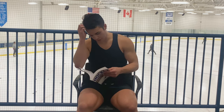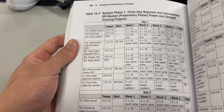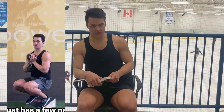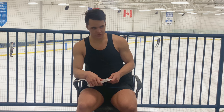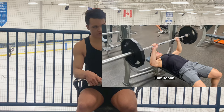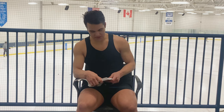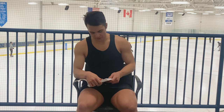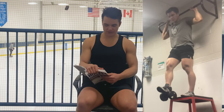Table 3.4, sample phase 1, 3-day beginner and intermediate off-season preparatory phase power and strength program. Goblet squat, 2x15, push-up, 2x10-12, front plank, half-kneeling hip flexor AIS, like what? Goblet squat is okay as long as you're going all the way down. Push-up, just do presses. Front plank, you don't need that because you can just do hip flexor lifts and be fine. Half-kneeling hip flexor AIS, I don't even know what that is, but just do a hip flexor raise.